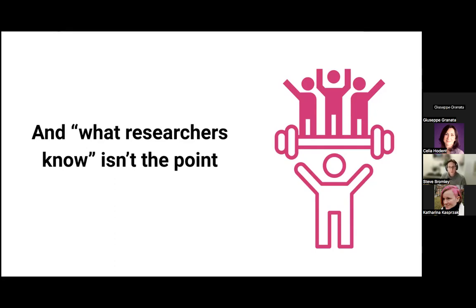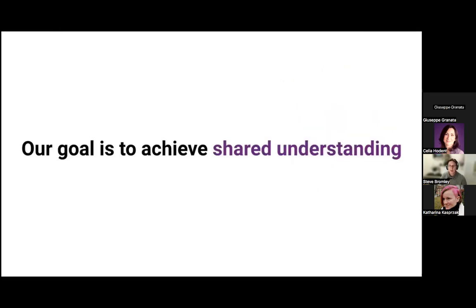So instead, our role as researchers should be to elevate our team, help make sure they understand this information, however we achieve that, whether that is a report or another method, and make sure that they have all the information they need to act on this. Our goal essentially is to achieve shared understanding, not just learn stuff for our research team, but success should be judged on the understanding that our colleagues in other disciplines have.